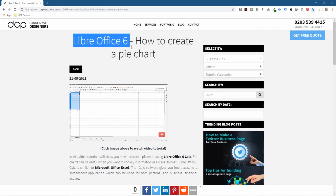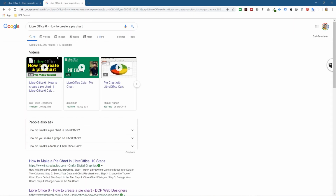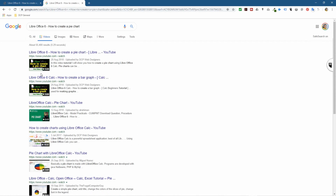So if I take this example, this title here, LibreOffice 6, how to create a pie chart. If I copy this and paste it into the web browser to do a search on Google, you can see that that video lists as number one position in the video content. If I click videos here, you can see I've got both top 2 positions, and it's returning 55,000 results, something like this, which is not a huge amount, but I've covered that base, right? I've got top 2 here, and in fact you'll see 1, 2, 3, 4. All 4 of these are my videos that I've created on YouTube, right?